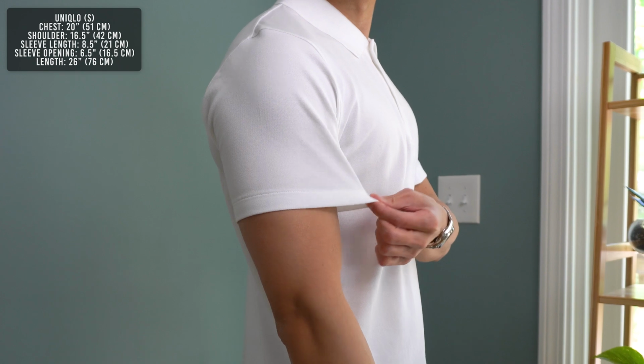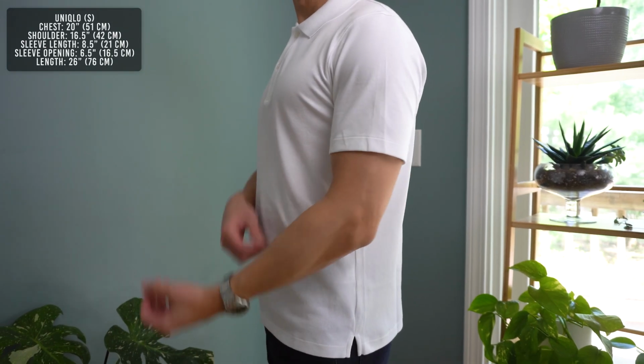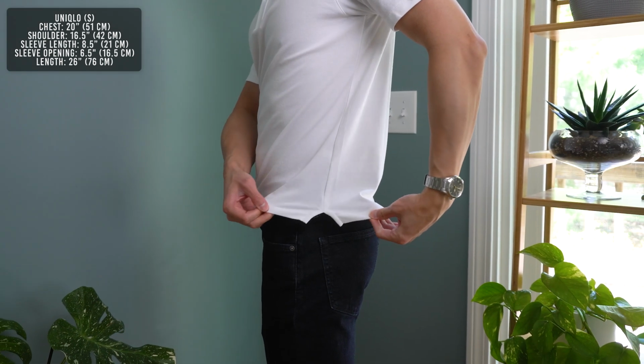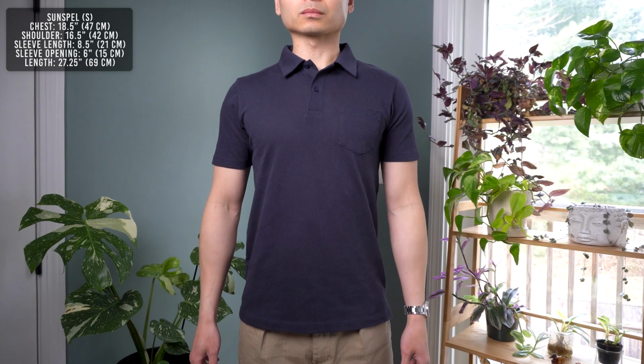Trimming it by an inch would look better to show off the triceps. The 6.5-inch sleeve opening fits nicely. It hugs my biceps without feeling tight. It features a split hem with a 26-inch length that hits about 3/4 of the way down my butt and crotch. The fit on the Sunspel Riviera is very slim.